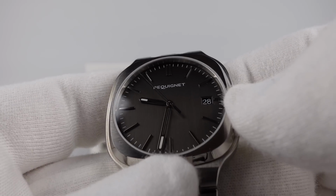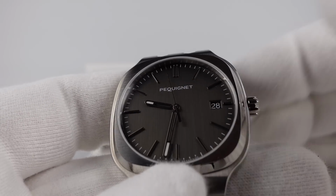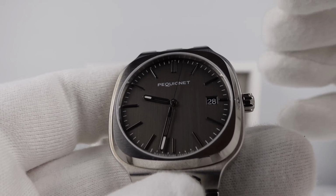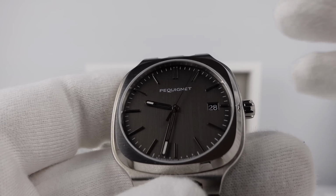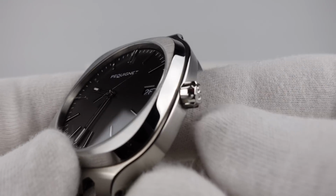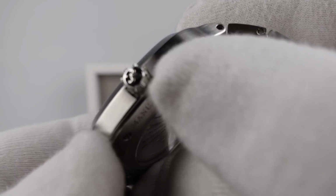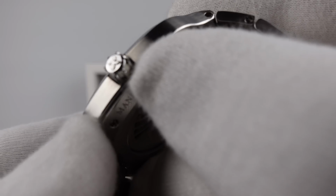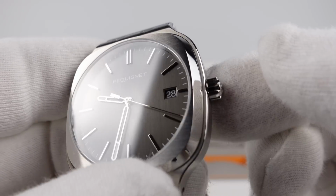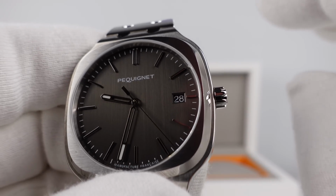So I like the white contrasting printing, and I also like the black date with white Arabic numerals. Legibility is very strong. The tips of the skeletonized handset are lumed with TC1 blue Superluminova, which we'll test in the lume test. The knurled crown is solid 316L grade stainless steel, and it's signed with an embossed Pequignet emblem, as you can see, to a high standard, and correctly proportioned for a daily wear piece. It's grippy and tactile, but without being too large. It doesn't dig into the back of the hand and wrist when you flex the wrist.